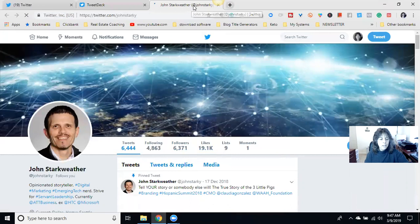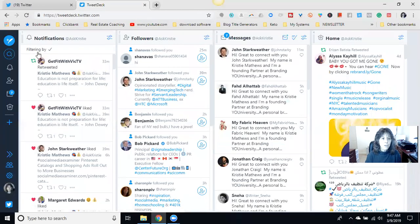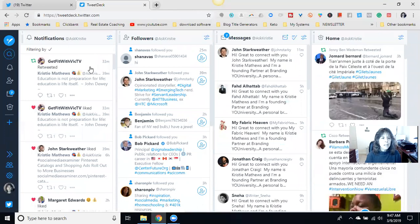So I don't use that particular feature that much, the search feature in TweetDeck, but I just wanted to show you that it's there.